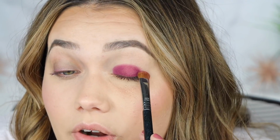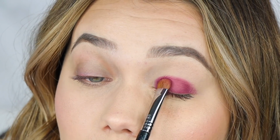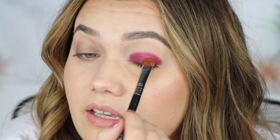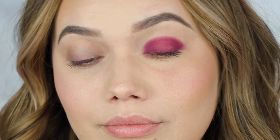Oh yeah, this one's super dry. Super, super, super dry. I don't know if you can see it right in the middle where it's really not going on super well. I mean, it's not a good sign when you can hear it. I can hear it when my brush touches the shadow. That's kind of strange. I love the color, actually. I love this color. It might be one of my favorite colors of the whole palette, but it's gonna need a good base to get a solid opaque color deposit on your eyelid.